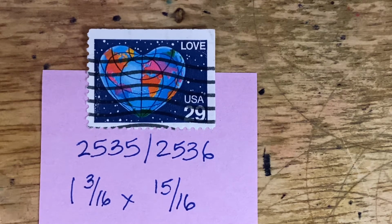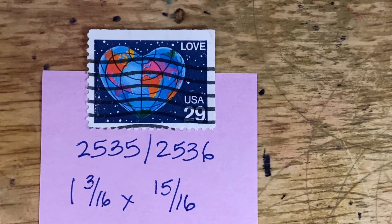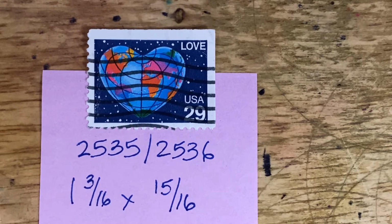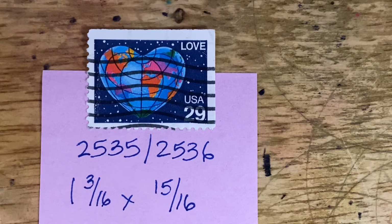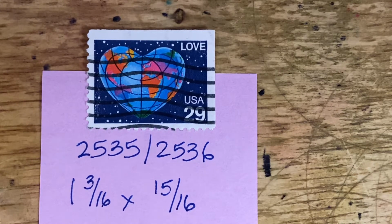So this is 2535, 2536. This was issued in 1991. That was the year that three separate stamps were issued, and there was a need for a healing stamp or a love is worldwide stamp due to the Persian Gulf conflict that was ongoing. And this was the stamp. This is the heart-shaped globe stamp. It's one of my favorites. I have more of these and unused versions of this that I do like using. And that's 2535, 2536, depending upon if it came in sheet or booklet form.